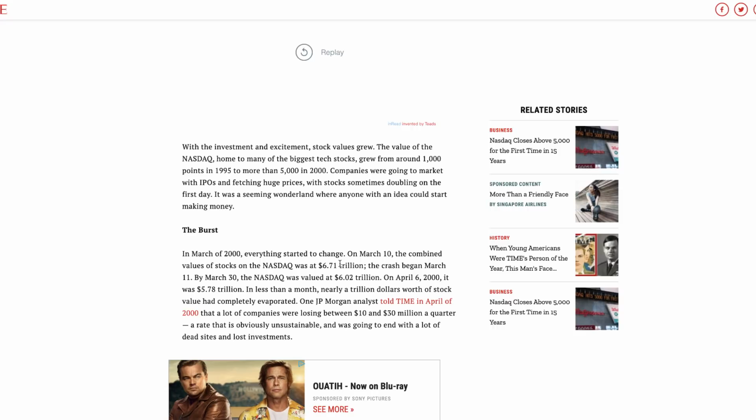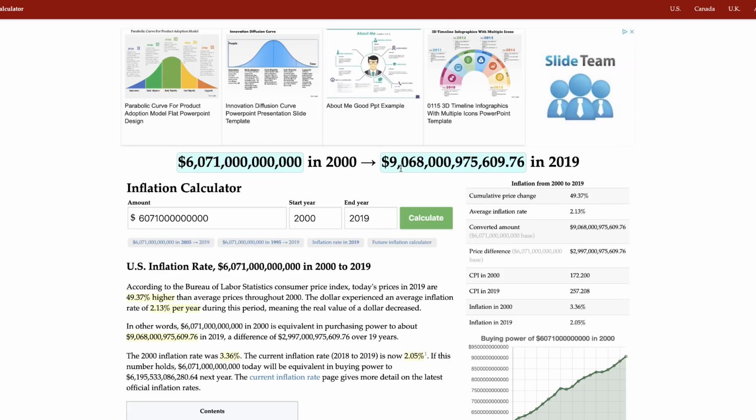Another thing to keep in mind: this was in the year 2000. If we adjust this number for inflation, what do we get in today's dollar value of when the dot-com bubble peaked? So I went ahead and used this calculator. 6.71 trillion, guys. In today's dollar terms, 6.71 trillion is equivalent to $9 trillion in 2019, guys. Essentially, the markets had gotten so big they hit $6 trillion in market cap. Current valuation in today's terms is $9 trillion before we saw a major crash. $9 trillion in market cap, over 40% adoption, again in the US, before we saw a major crash.